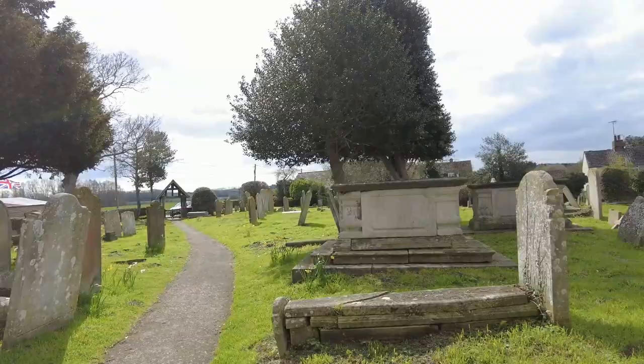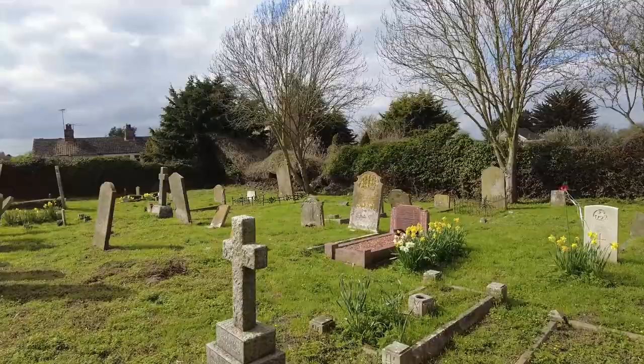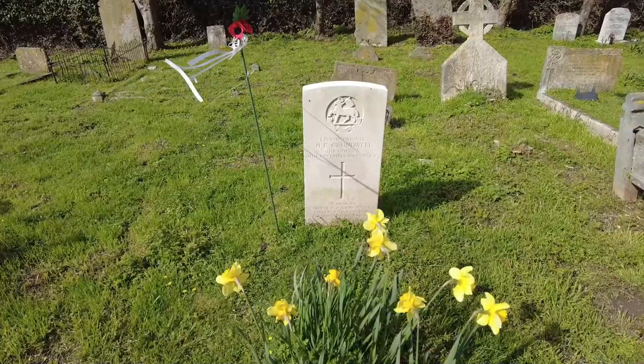Near geese or ducks. They're beautiful. It's a lovely graveyard. Looks like it's war graves as well. Try and avoid walking over any graves. But there's definitely one there. Private H.E. Cromwell, the Queen's 20th, November 1914, age 23. Bless you. May you rest in peace.